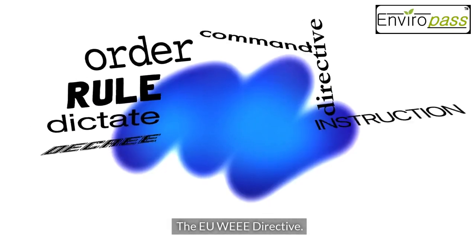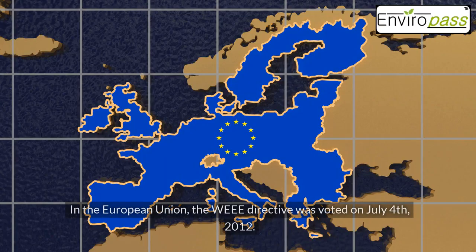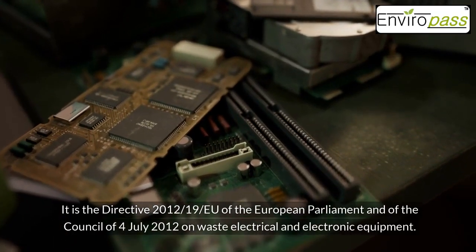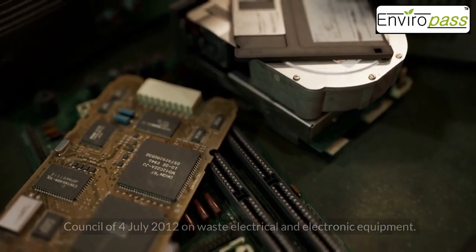The EU WEEE Directive. WEEE stands for Waste Electrical and Electronic Equipment. In the European Union, the WEEE Directive was voted on July 4, 2012. It is the Directive 2012/19/EU of the European Parliament and of the Council of 4 July 2012 on waste electrical and electronic equipment.